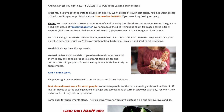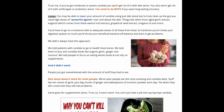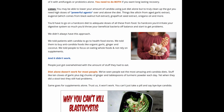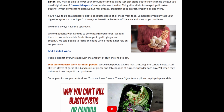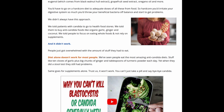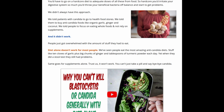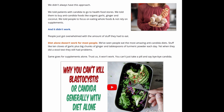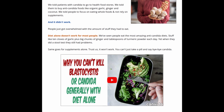Listen, you may be able to lower your amount of Candida using just diet alone, but to truly clean up the gut, you need high doses of powerful agents over and above the diet. Things like allicin from aged garlic extract, eugenol, which comes from black walnut hull extract, grapefruit seed extract, oregano oil, and more. You'd have to go on a hardcore diet to get adequate doses of all these from food. So hardcore, you'd irritate your digestive system so much you'd throw your beneficial bacteria off balance and start to get problems.